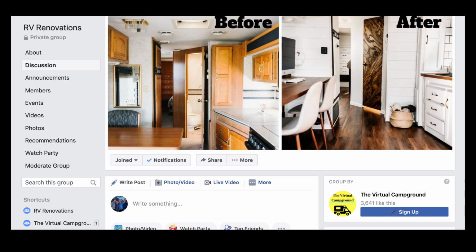This is the group that we have. It's a private group on Facebook. You just have to ask to be in it if you're interested, and know that you have a rig and tell us that you have a rig. But the RV Renovations group on Facebook is an exceedingly active group. Very active. Lots of members in it, and so they are really, really busy.